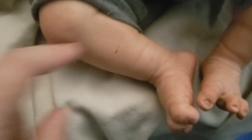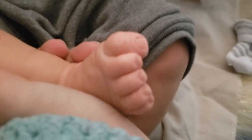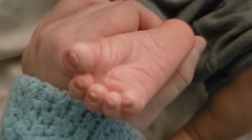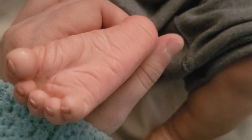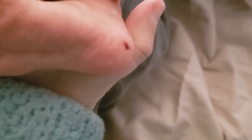Oh, and a little scratch on his leg, right there. Oh my gosh, I love it. And he's painted to be very, very newborn, as you guys can see by the belly plate. He's cold. It's pretty cold out. Oh my gosh, beautiful, that foot. There's the little heel prick. I knew he had one, I just didn't know which foot. Oh my gosh, beautiful.